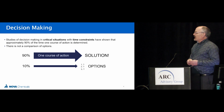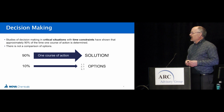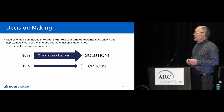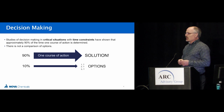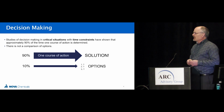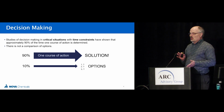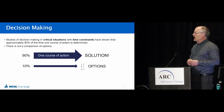And this study really stood out for me. This study said that in making decisions in critical situations, when there are time constraints, approximately 90% of the time one course of action is determined and not a comparison of options. And I've seen studies that said it was more like 95% of the time, which I think is really good information.